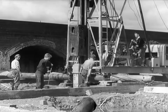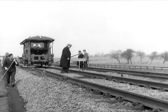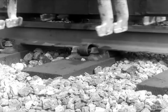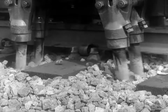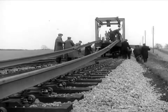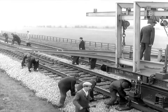We've seen how we survey the ground and prepare it. Now let's see what we do on top of it. A great deal of our work is concerned with railway lines. We use machines to pack the ballast which holds the lines and sleepers in position. In many parts of the country, we are busy replacing some of the shorter lines of the past by long lengths of smooth welded rail, here being laid straight into the chairs.